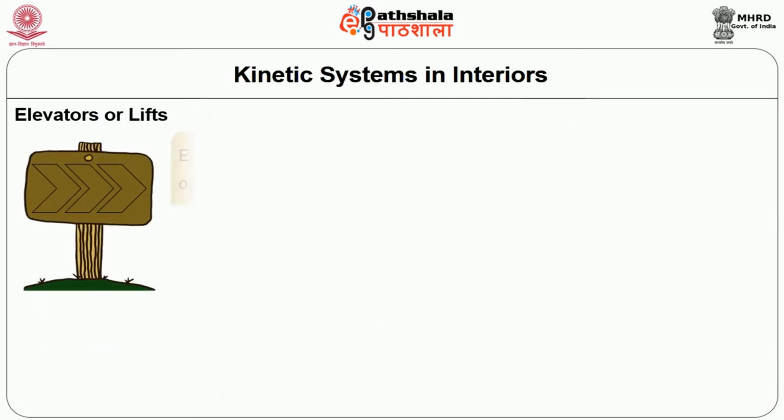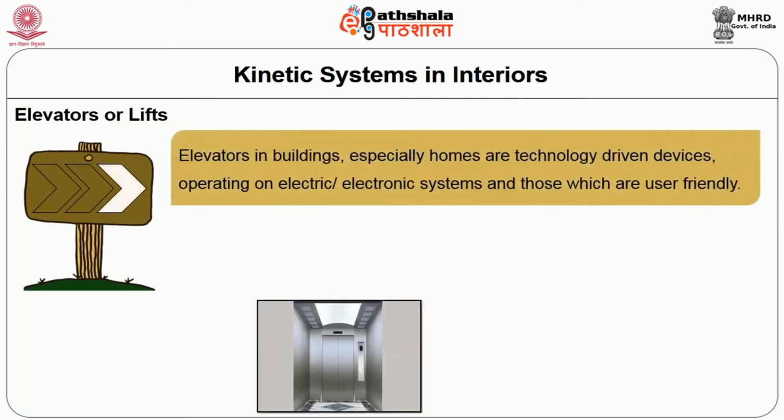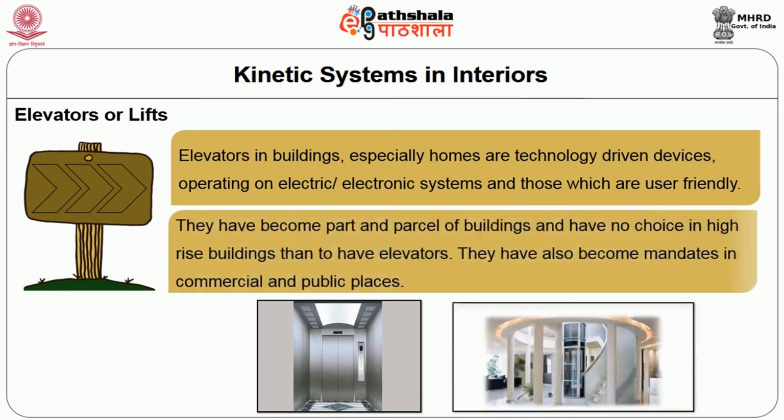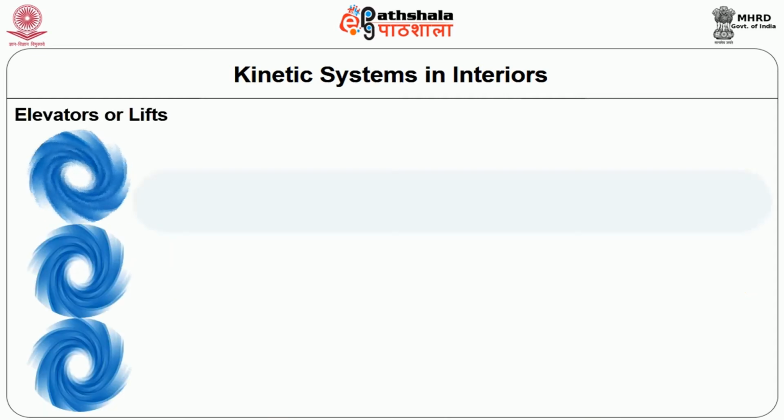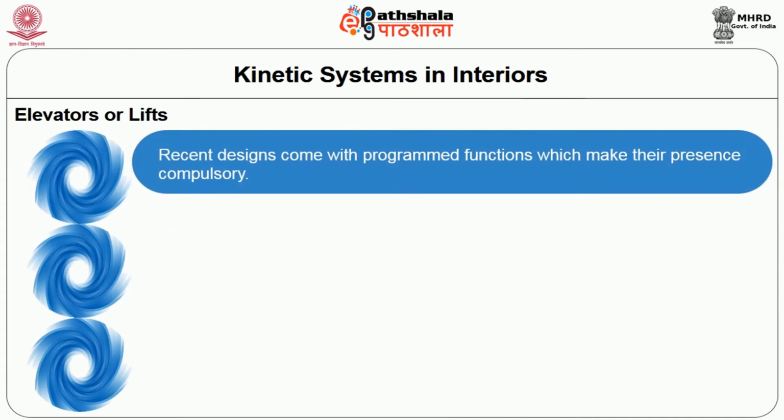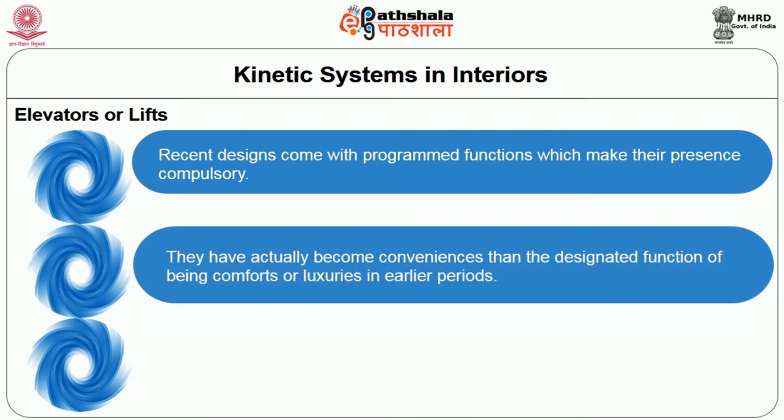Elevators in buildings, especially homes, are technology-driven devices operating on electric or electronic systems and those which are user-friendly. They have become part and parcel of buildings and there is no choice in high-rise buildings than to have elevators. They have also become mandates in commercial and public places. Recent designs come with programmed functions which make their presence compulsory. They have actually become conveniences rather than the comforts or luxuries they were in earlier periods.